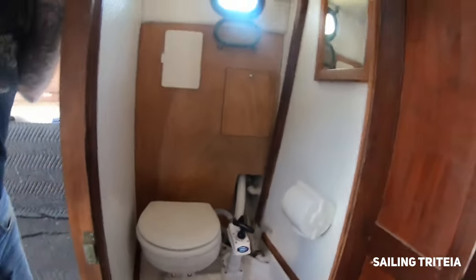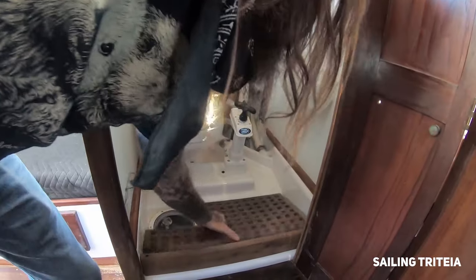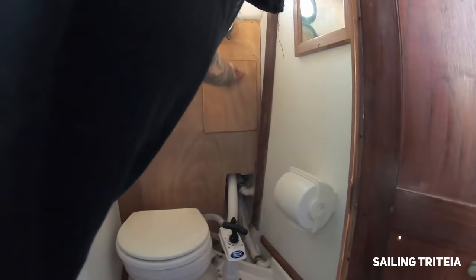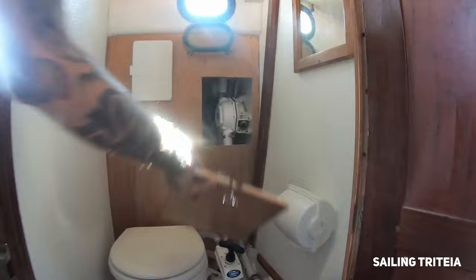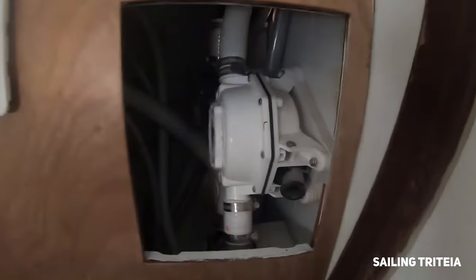So this is our new custom wet head. So the entire floor is a shower pan. So, hot water. Here's our access hole, and that's our manual black water pump over. So we got rid of our macerator pump and we installed this manual pump. And I like to eliminate electronics as much as possible on a boat.